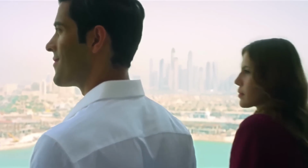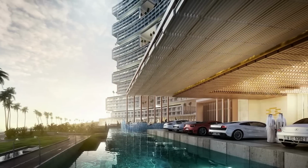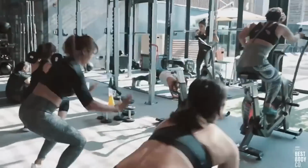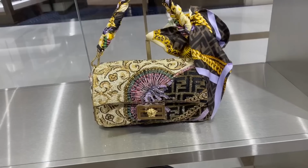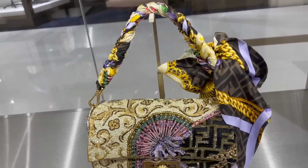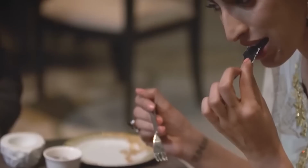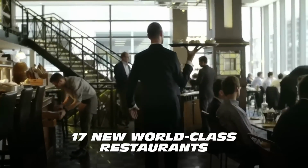Guests and residents will be able to enjoy a variety of exclusive amenities and services at the Royal Atlantis, from private parking, 24-hour concierge, residents-only gym, spa, and indoor and outdoor pools, to upscale retail boutiques catering to the needs of the luxury goods enthusiasts. Renowned for innovative food and beverage concepts, the Royal Atlantis will feature 17 new world-class restaurants with award-winning celebrity chefs.